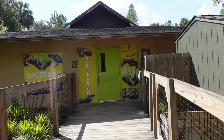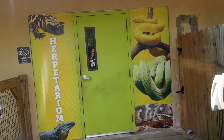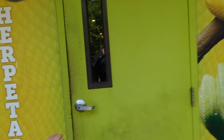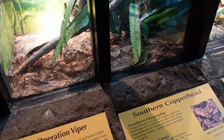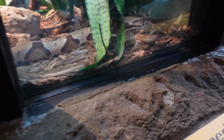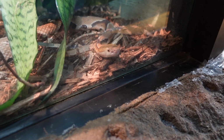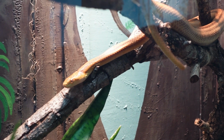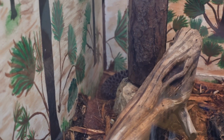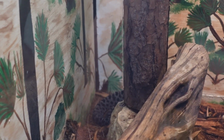One of the highlights of this zoo for us in the past trips has been this herpetarium. Massive checklist of lizards and snakes in here. It also has really good aircon. The glazed rat snake. Difficult one to spot is the dusky pygmy rattlesnake, up in the left-hand corner at the back. We've got the eastern indigo snake here.